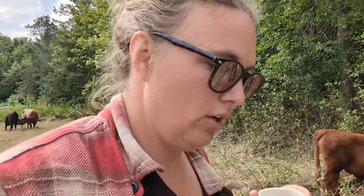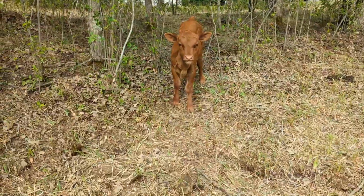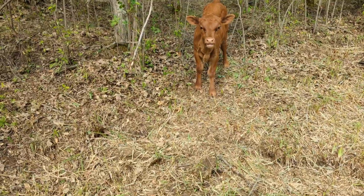The grass I'm walking in right now is like 12 inches high. I know it's not as nutritious or good, but this is the area where I'd want them to graze down more, because we won't be able to mow in here, and hopefully they won't be back in here. Hi. You're pretty.